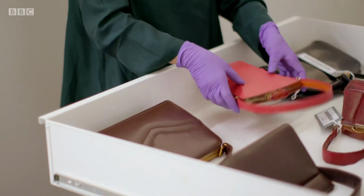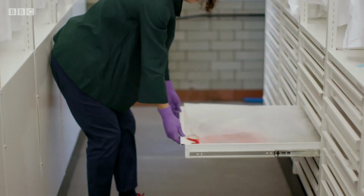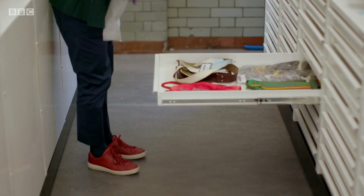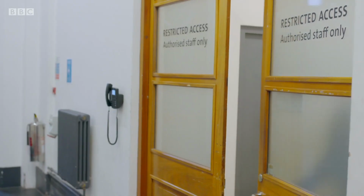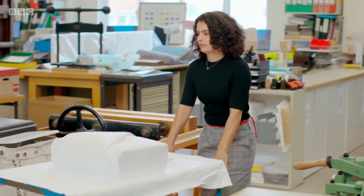We have around 2,000 bags around the museum. Virtually every department has at least one bag. So I've been thinking about bags more than I thought I would. Lucia hopes to feature 300 in the museum's first exhibition devoted entirely to the ultimate accessory. Bags have a dual nature. They're very private objects we use to carry our most personal belongings, but also they're very symbolic and they tell us who we are and who we aspire to be.